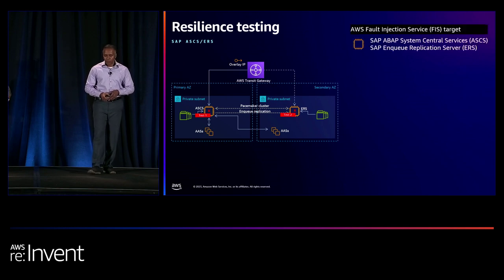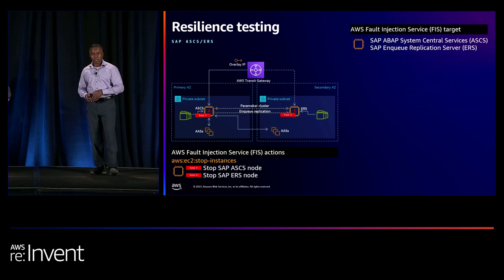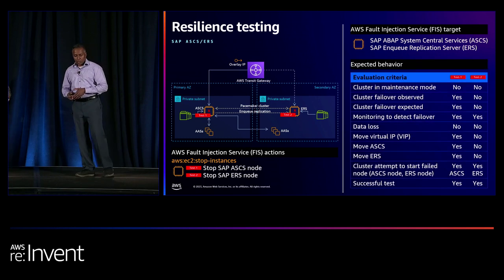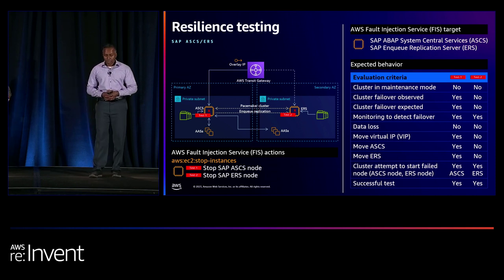So in this first test, we targeted the ASCS and ERS nodes to test the cluster by using an FIS action. The Fault Injection Service action was to stop the ASCS node. In this test, what we observed was that the cluster failed over successfully, as expected, as designed. There was no data loss, and there were alerts as part of the cluster. In the way the cluster was configured, we noticed internally there were changes to the IP addresses based on the overlay IP agent, as well as proper fence actions taken, which enabled the failover process. And overall, it was a successful test.